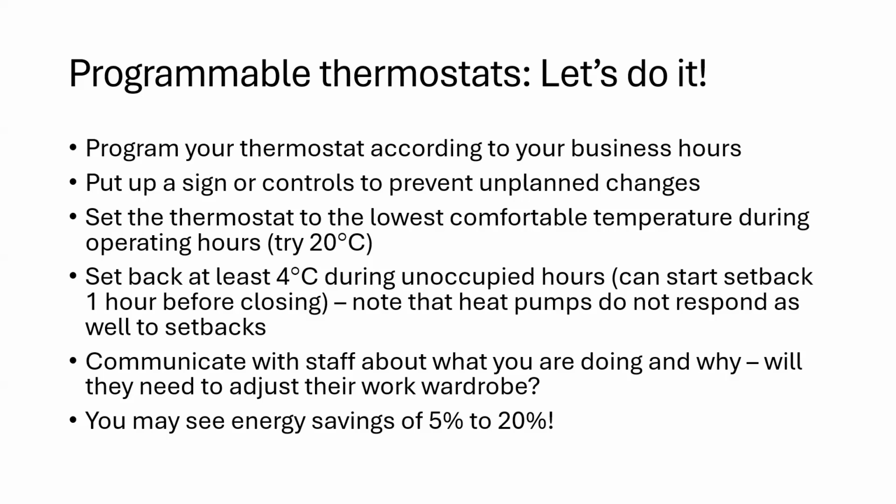Now heat pumps are kind of an exception. If you are heating with a heat pump, they don't respond as well to setbacks because they're not able to change the temperature as quickly. So that's something you may not want to set back at night if you are heating with a heat pump.